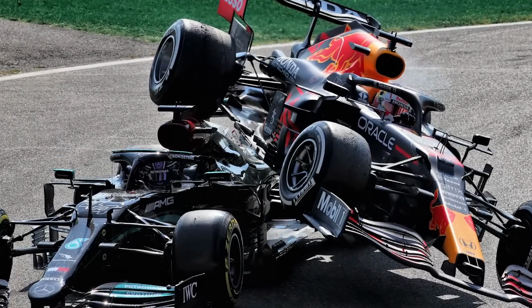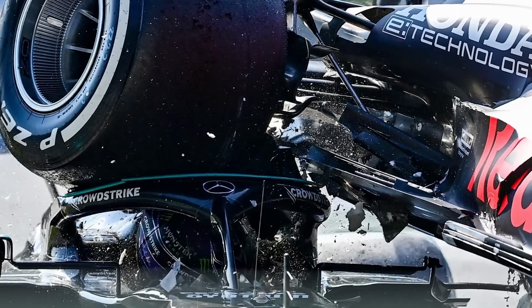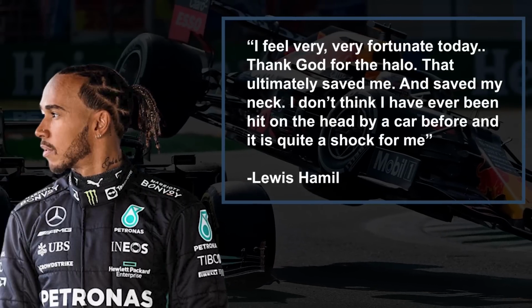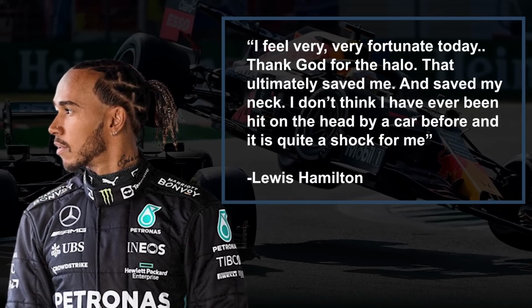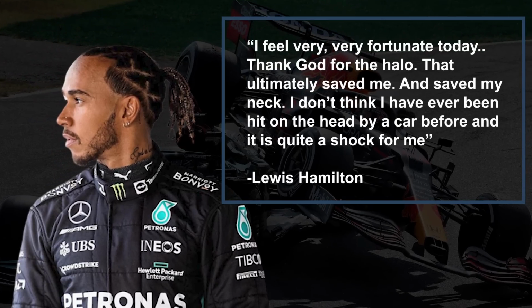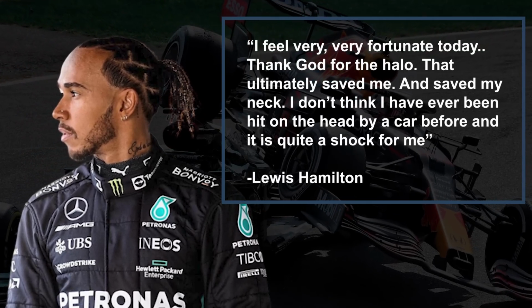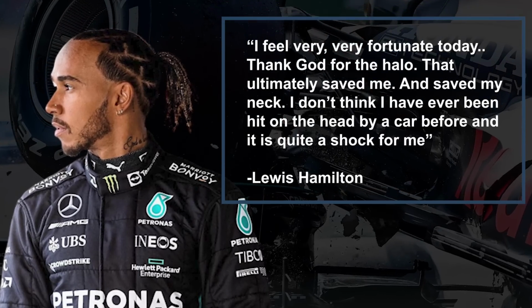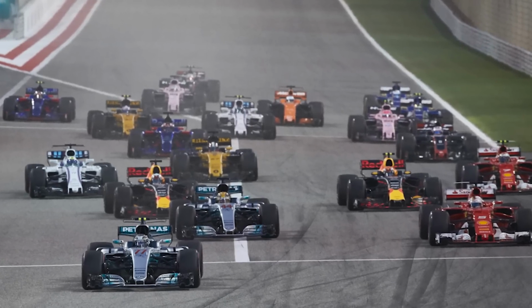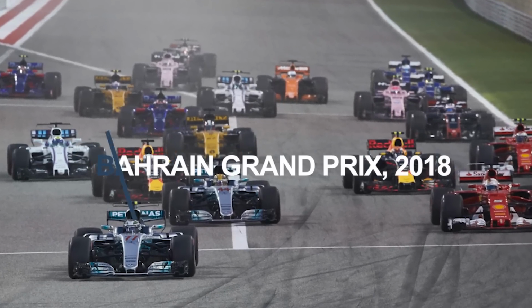But thanks to the presence of the halo, most of the Red Bull's car weight was absorbed by the car, not Hamilton's head. Following the incident, he stated, "I feel very, very fortunate today. Thank God for the halo. That ultimately saved me and saved my neck. I don't think I've ever been hit on the head by a car before, and it is quite a shock for me."